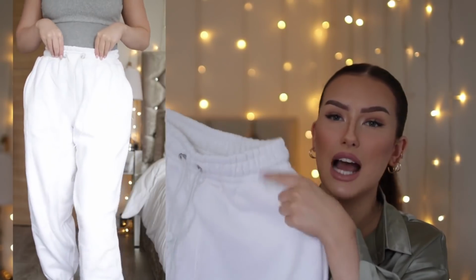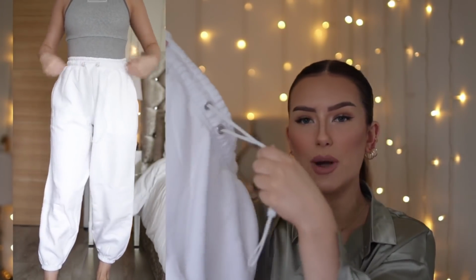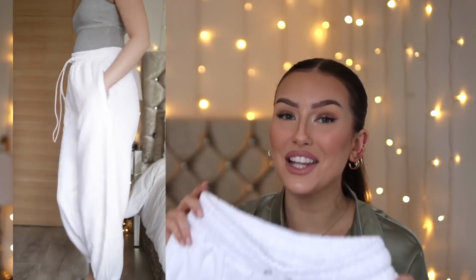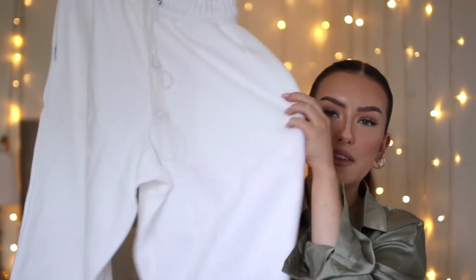So they're nice and high-waisted. They've got this kind of bungee detail for the waistband, which is nice. You can still pull it in and really cinch them in on the waist, which I really love. The thing that I love about these is that you can pull them in so much on the waist, but then they're really, really big on the leg. They almost balloon out on the top part, if that makes sense.